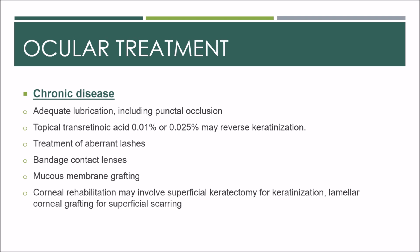Corneal rehabilitation may involve surface keratectomy for keratinization, lamellar corneal grafting for superficial scarring preferred to penetrating keratoplasty, amniotic membrane grafting, limbal stem cell transplantation, and keratoprosthesis implantation in end stage disease. So this is where we're going to conclude the subject of Stevens-Johnson syndrome.